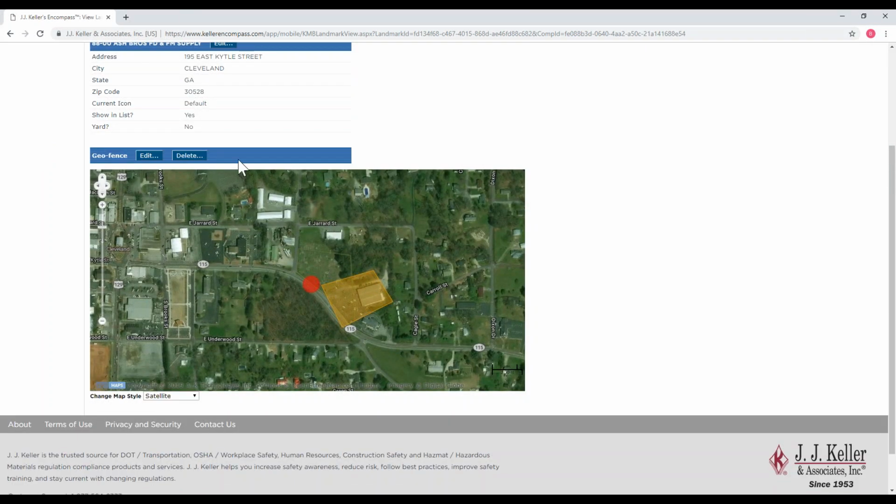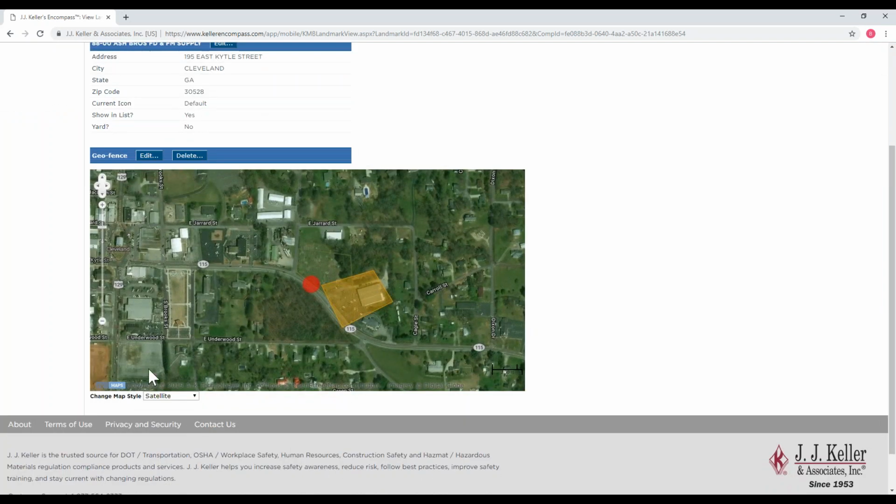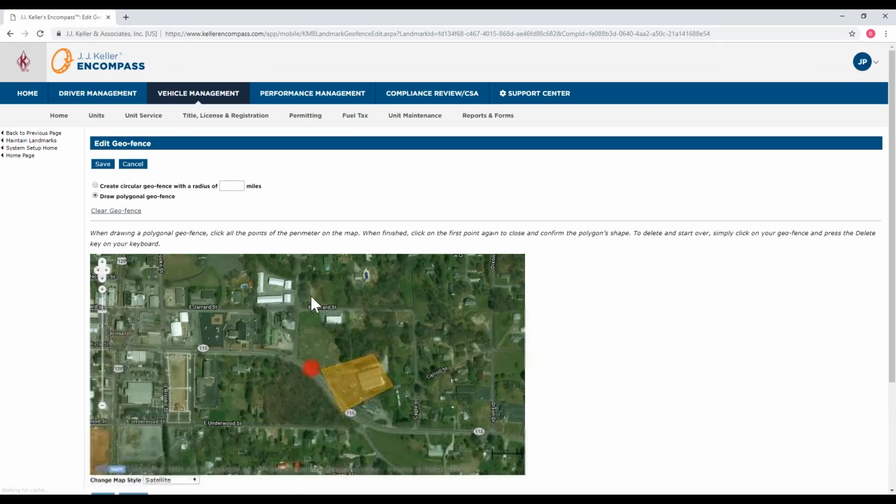And the way Marley's got her geofence drawn is polygonal. She did spend some time to get these created. This is the actual address, 195 East Cattle Street in Cleveland. This is where the actual address is versus where the building is. So when you're adding your landmarks and geofences, you may have to keep your map view on satellite and zoom in and look at it. You can always do it easily and put 0.2 of a mile or 0.1 of a mile, and that'll catch your store. But any truck that drives down 115 is going to be inside the geofence, so you're getting data that you don't need. So it's best to draw that polygonal.